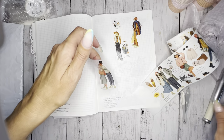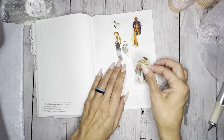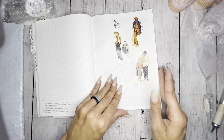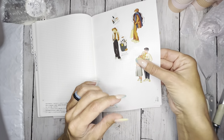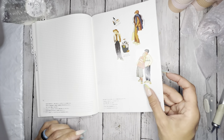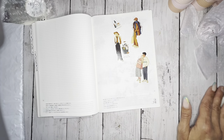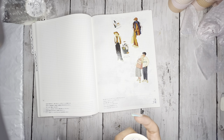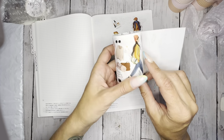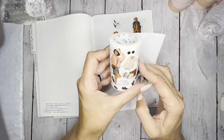That's way better. So just use your X-Acto knife and cut it, and then you can put it down. So cute. And I love how, I just love the washi tape feel of some of these stickers, and how it kind of blends right in nicely with the paper. Okay, I'm really liking this one. I'm excited to use it. I really like her too. She's really pretty. And I like all the accessories that you can add.